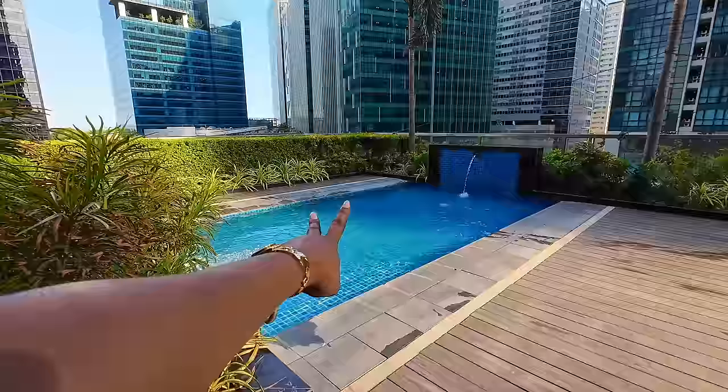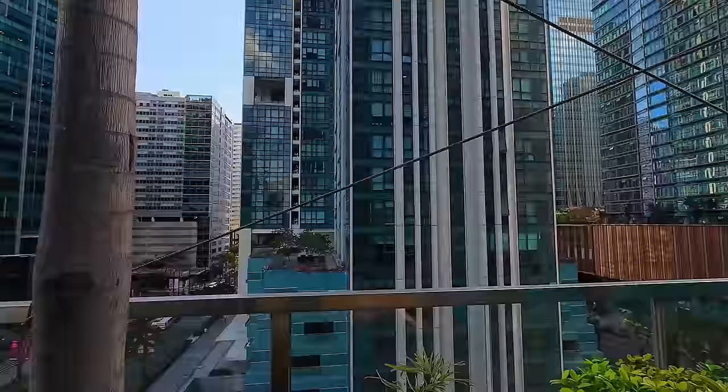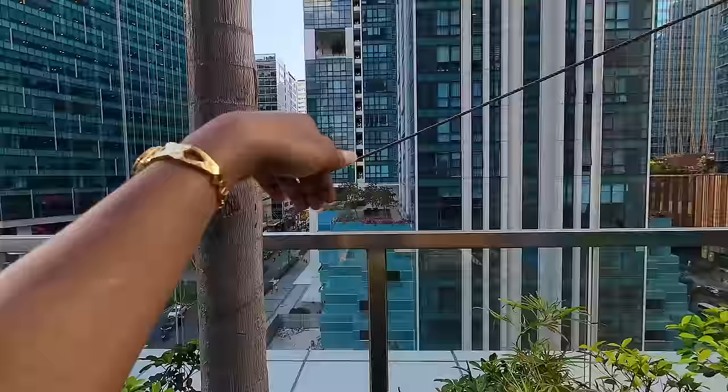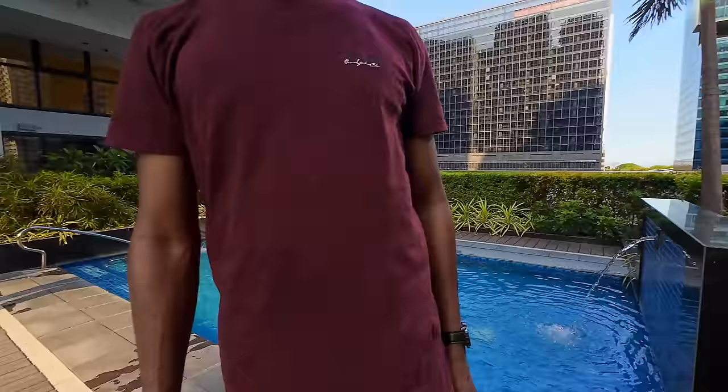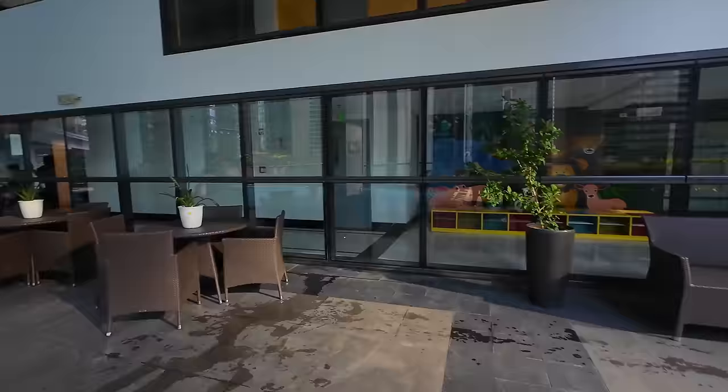There's a smaller one for kids and then for adults over here. That is Uptown Mall. Very nice view from here. So this is, what is this road? 30th Street, I think. 30th, if I'm not mistaken. Okay, and then we can go in. What level is this? This is 7th floor, okay. That's where the amenities are.